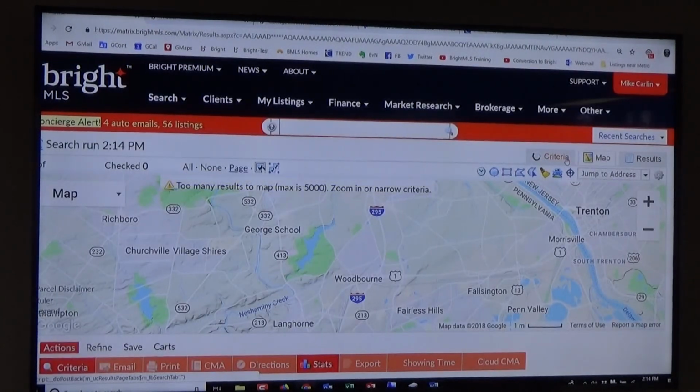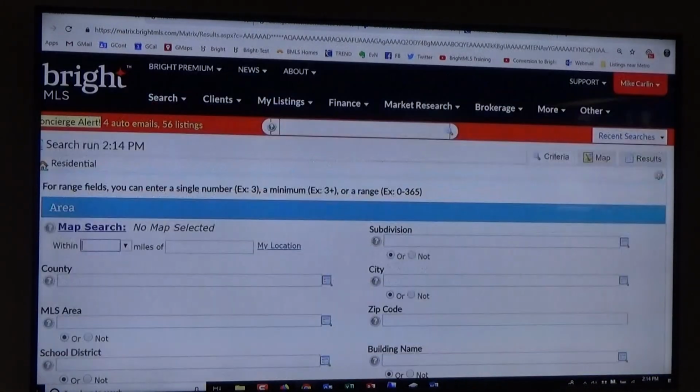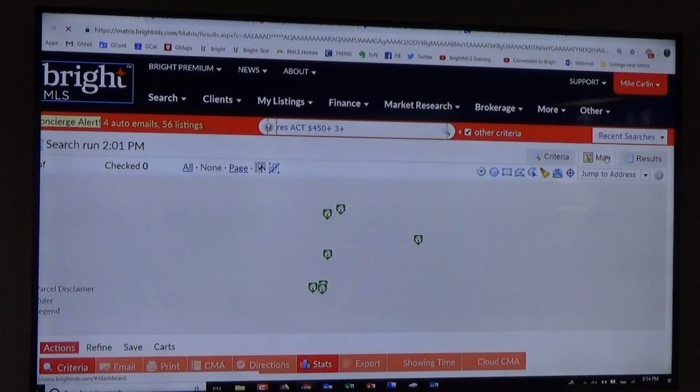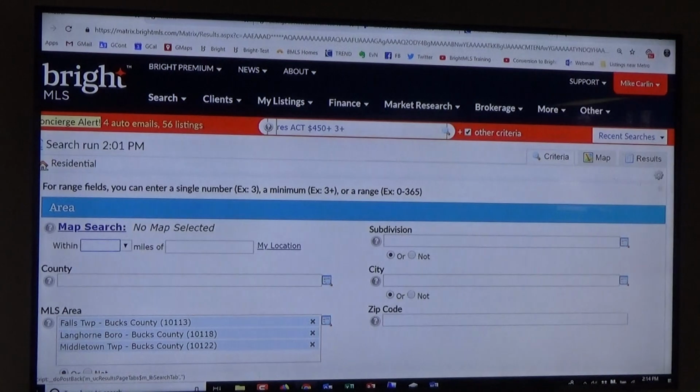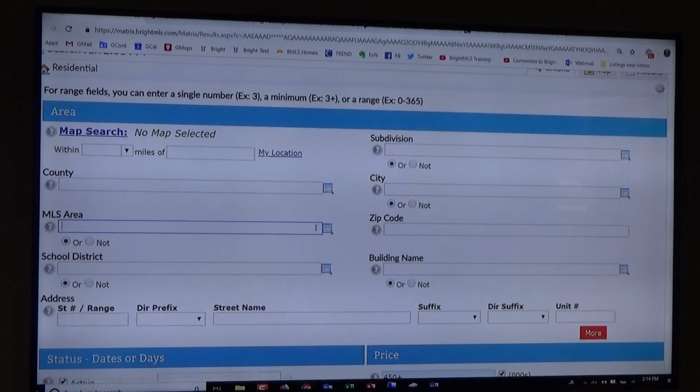Let me try this again. So if I go back to criteria here, and I take out my geography, I got nothing here. What's going on? Let's see what's happening here. Here's a recent search. Here's my criteria. There we go. So what I want to do is I'm going to take out all my MLS areas. So I'm not going to search geographically at all.